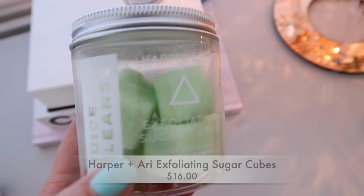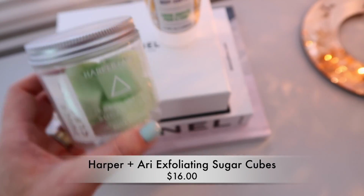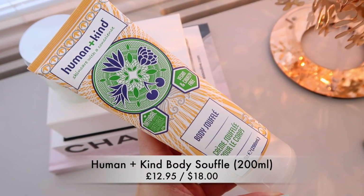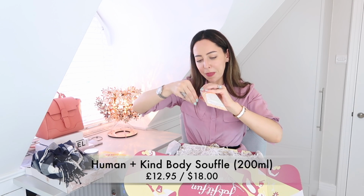This is exfoliating sugar cubes. Can I open that and smell? That smells nice. It smells a bit like melon. This other item is a body souffle, all vegan and cruelty free. I can never have too much moisturizer.